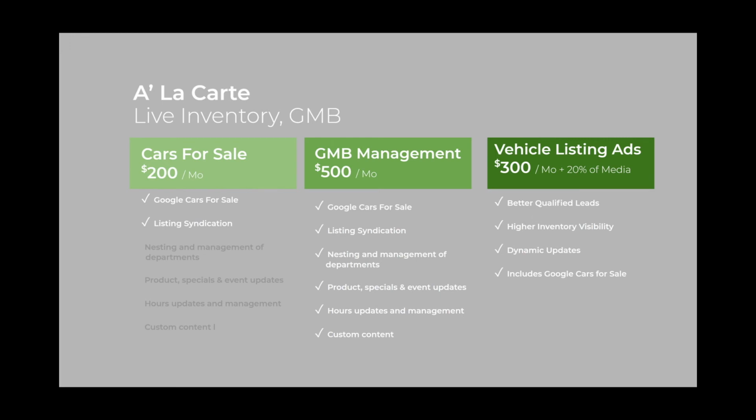Another call out here when we talk about vehicle listing ads, the price does include the cars for sale. And so if you are buying cars for sale a la carte through another provider, it is included with vehicle listing ads. So there is some savings there, or some quantities of scale.